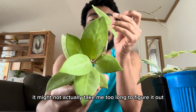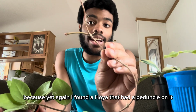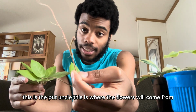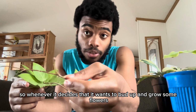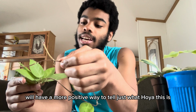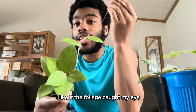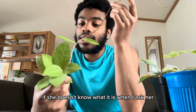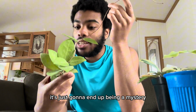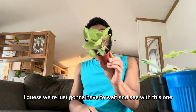But it looks like it might not actually take me too long to figure it out, because yet again, I found a Hoya that had a peduncle on it. This is the peduncle. This is where the flowers will come from. So whenever it decides that it wants to bud up and grow some flowers, we'll have a more positive way to tell just what Hoya this is. For now, it's really pretty. I like it. The foliage caught my eye, and then I saw the peduncle when I took it off the shelf, and I was like, if she doesn't know what it is, and I ask her, it's just gonna end up being a mystery Hoya that I end up buying, and we have no idea. So I guess we're just gonna have to wait and see with this one, but I'm intrigued.